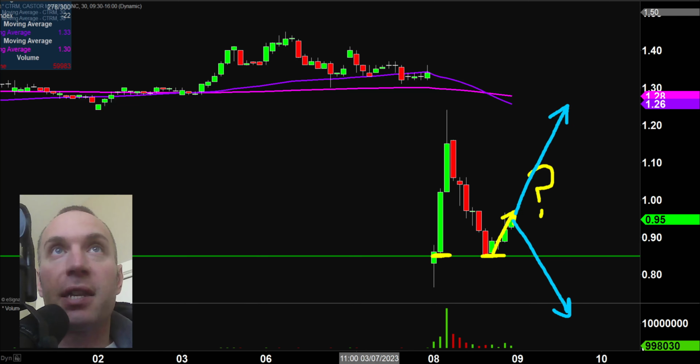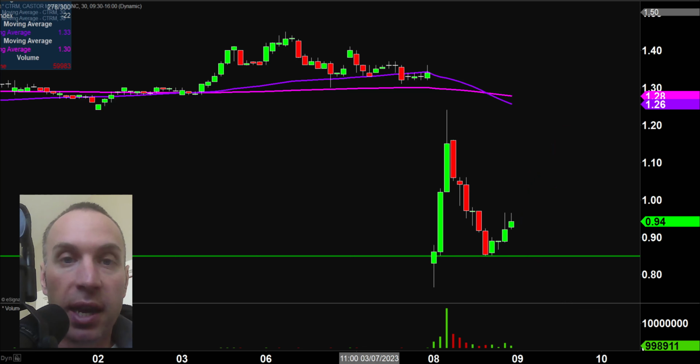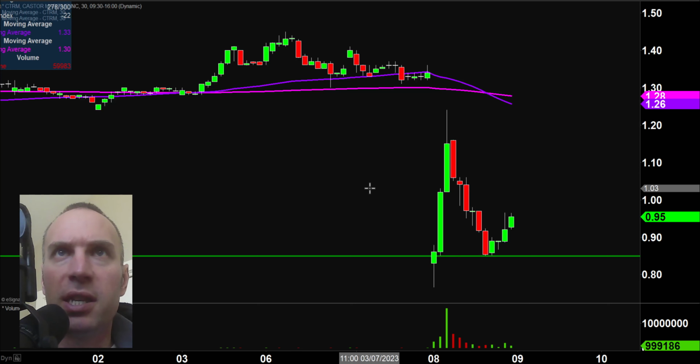But the idea here, as I talked about earlier, the idea of a watch list is to find interesting situations and not just randomly buy stuff, but to watch it and see what happens. So yeah, is this some sort of double bottom that's potentially forming here? Worth at least keeping an eye on, especially if you like this price range.